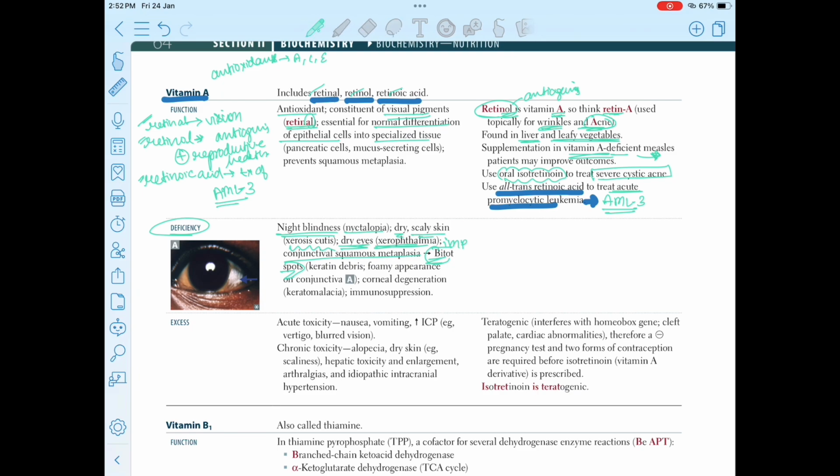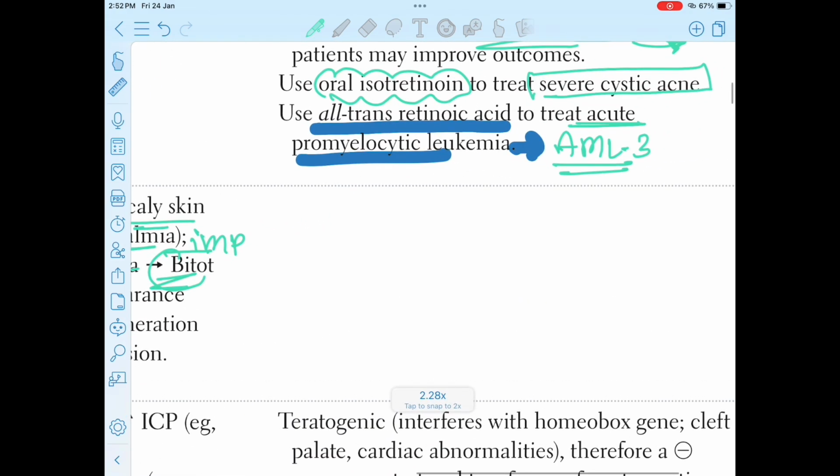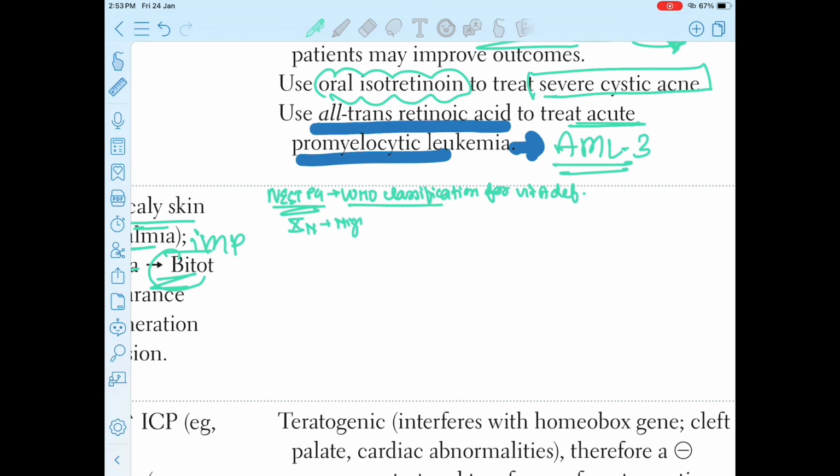So I could also add a point which is important for NEET PG or INICET because it is included in that: the WHO classification for vitamin A deficiency. So there is a grading, which you just have to go through once and you will probably remember. There is XN, which is the first stage, night blindness. This is the first symptom that the patient experiences.